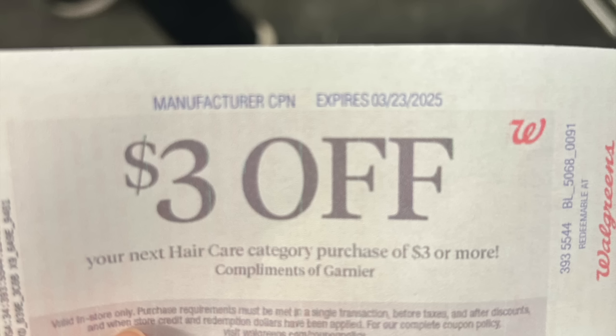Okay, and just to show you guys the register reward from Garnier, if you look at the top, it expires on the 23rd. So you have a full week now. It's not like 3 days and you have to use it. So you can let this one live rent-free in your wallet for a week, which I love.